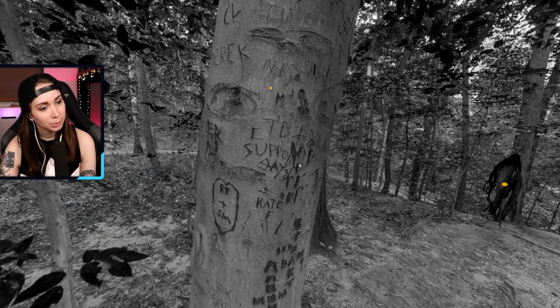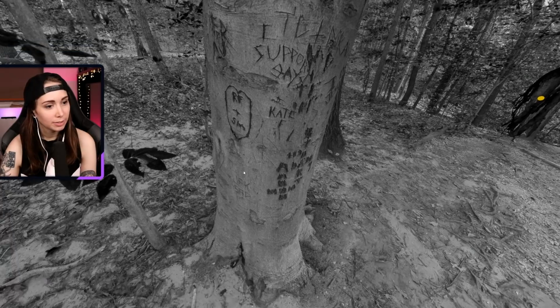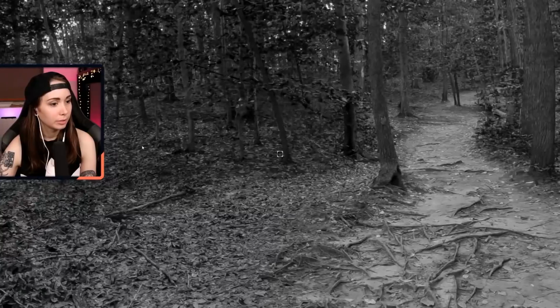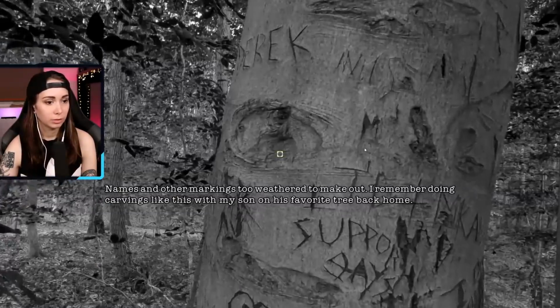I support... This is like actual... I would say graffiti, but it's not really graffiti, is it? I don't know what I should call it. That's another one. More than one cross in the ground usually means a cemetery or burial ground. Now it's a cross? Oh.